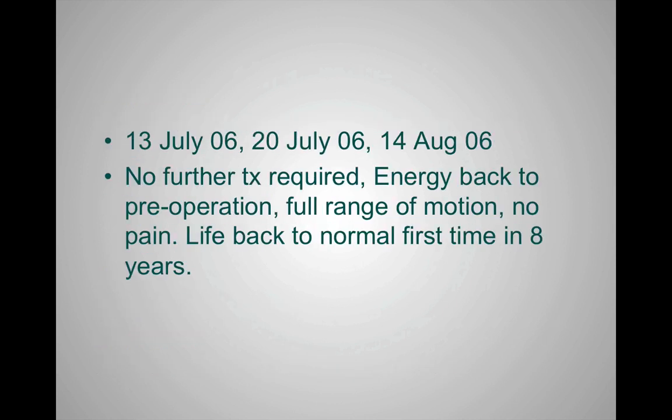He had a few more treatments, and basically no further treatments were required after that. Energy was back to pre-operation. He had full range of motion, no pain, and life was back to normal for the first time in 8 years. So imagine if he had known about Bowen earlier and could have avoided those painful 8 years. He might have been back to his job as a surgeon.